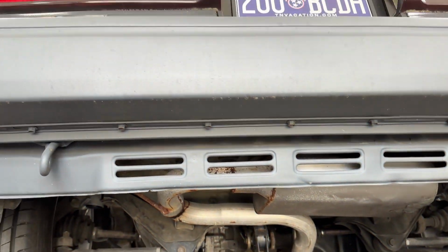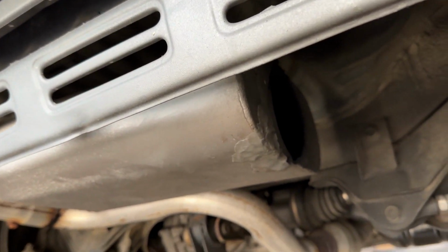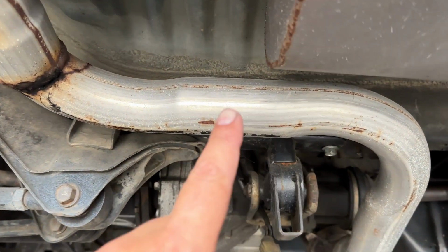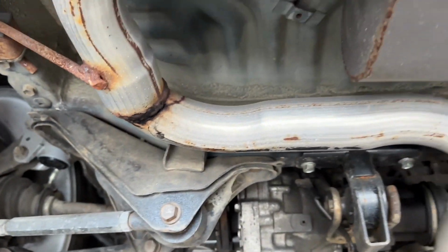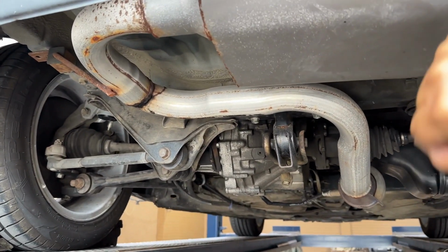So that's what it looks like under here, guys, on this MR2. So the muffler blew out, as you guys can see. So he got him a new muffler. We're gonna put it on, and we're gonna add him a flex pipe here. Because as you guys can see from right here, it's all cracked. It's got a crack all the way there, because when I hit it, look, the whole exhaust is shaking.